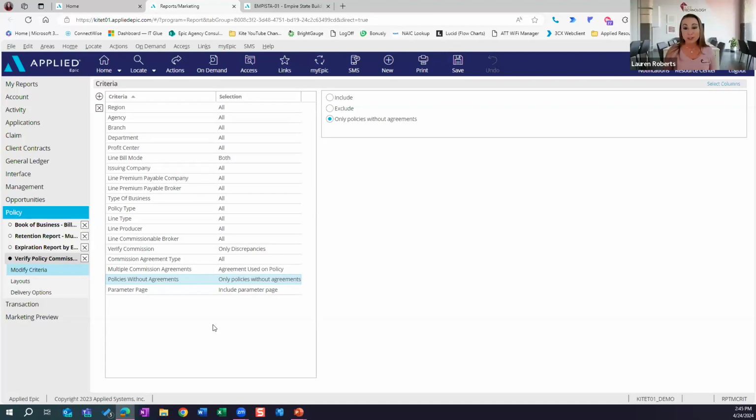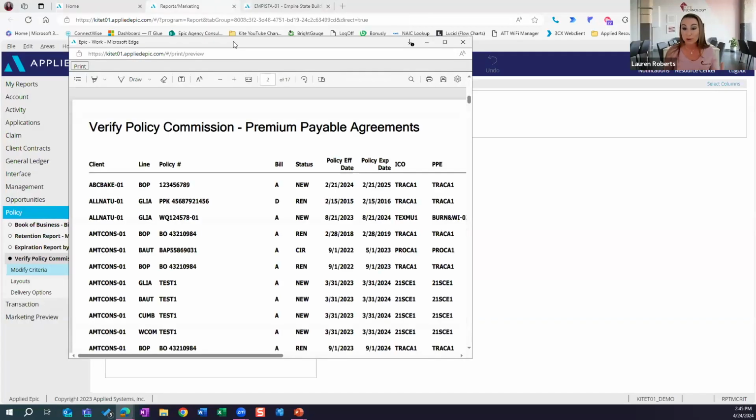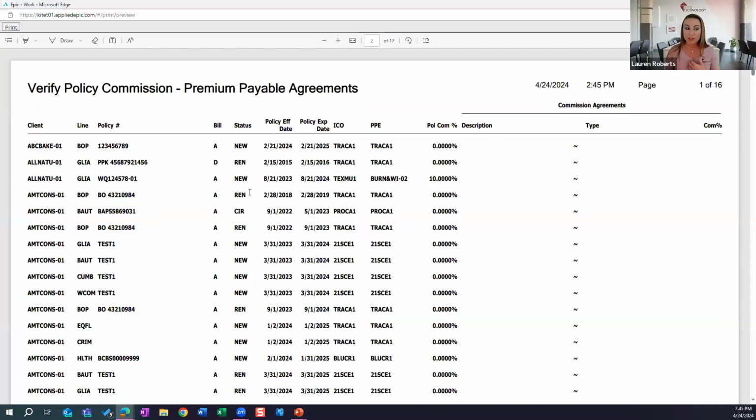Also, you can't put servicing roles in this report, but it's great if you're looking at your data to see if there are policies that are missing a producer, or totally missing an agreement. The purpose of the producer broker report is really, like Jenny mentioned, to look for discrepancies. I personally like to dump it all into Excel and then do some sorting and filtering. A discrepancy would be maybe where somebody has changed the producer commission percent and it doesn't match what's in the agreement.